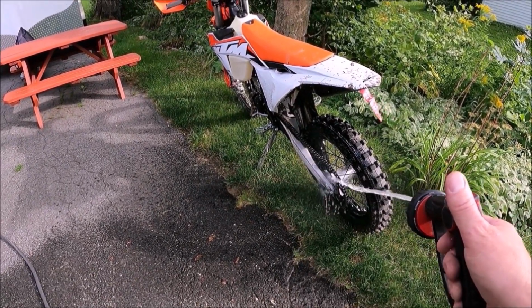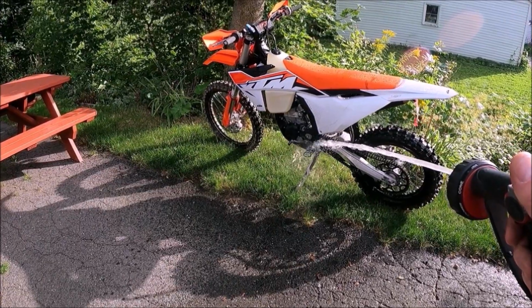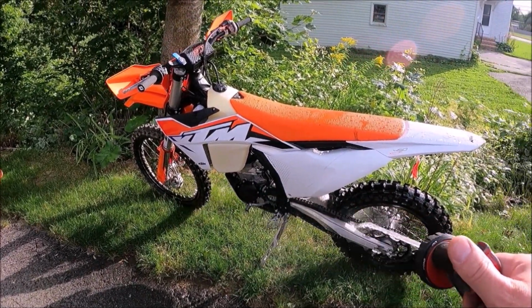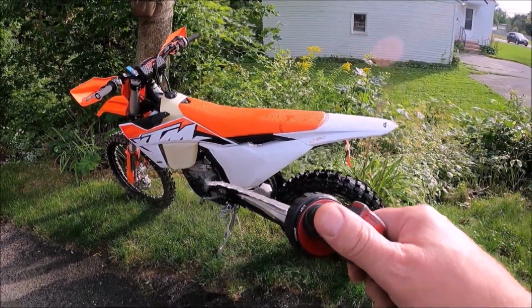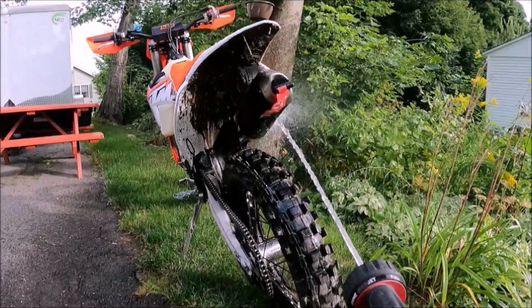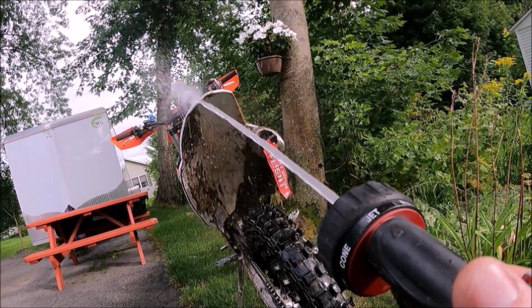I don't even like to get it muddy in general, let alone have it get muddy and set. Now I'll share a little story with you guys, because I wasn't originally going to go out and buy a brand new bike. What I was doing is I was looking on Marketplace, because I had just bought myself a new to me off Marketplace 2011 KTM 350 XCF, which is the race bike.